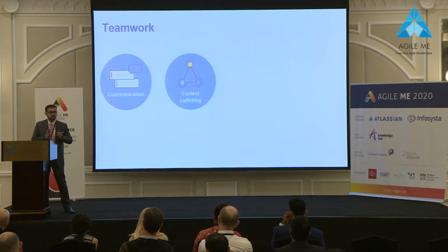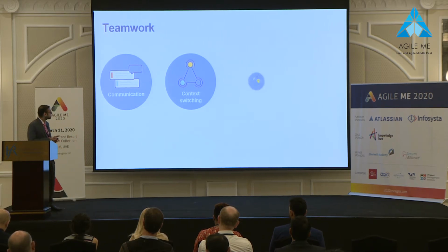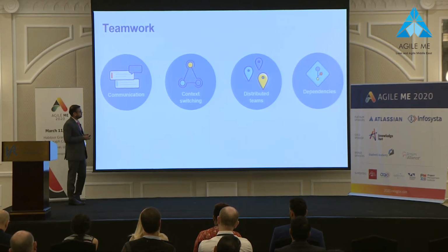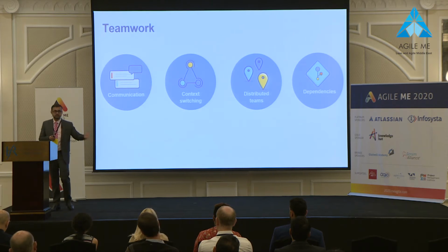That context switching is really hard, not only for developers, but for any other roles or even the deployment managers, when you take that into consideration. Yeah. Distributed teams, and lastly dependencies. Connecting to the two points, when you have distributed teams and there is a dependency on them, how do you really handle that?